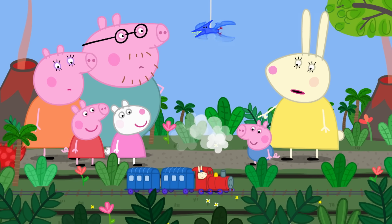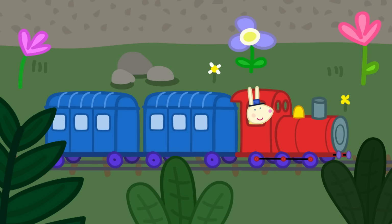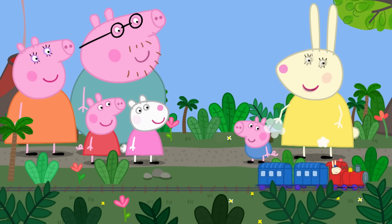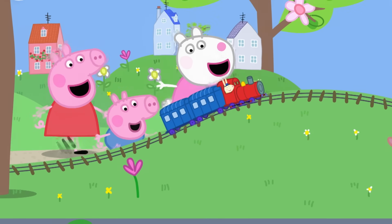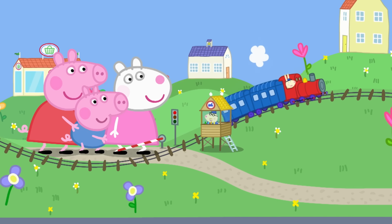Except for the train. All aboard! There you are again, Miss Rabbit, driving the train. Full steam ahead! Where's it going now? To tiny modern land. Clickety-clack, clickety-clack, the train went on the track. Puff and puff, puff and puff, clickety-clickety-clack.